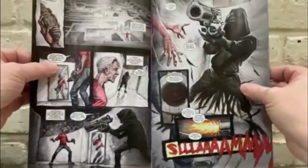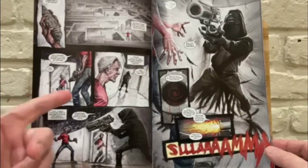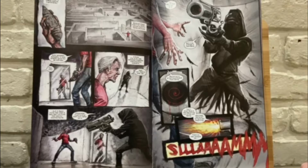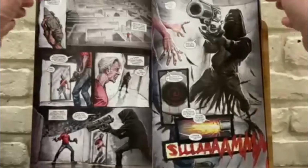And then again, he falls back into a dream state, non-reality. He sees himself in a mirror, and he's an old Peter Parker. And then he's got this crow figure with a large gun, and he gets shot.